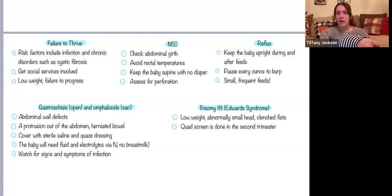Okay. NEC, we've got our necrotizing enterocolitis. It's very important that after birth, we are using the little tape measure and checking our abdominal girth. If you start to see an increase in abdominal girth, this is a priority finding. What are we going to do? Make sure we keep the baby supine with no diaper and assess for perforation.